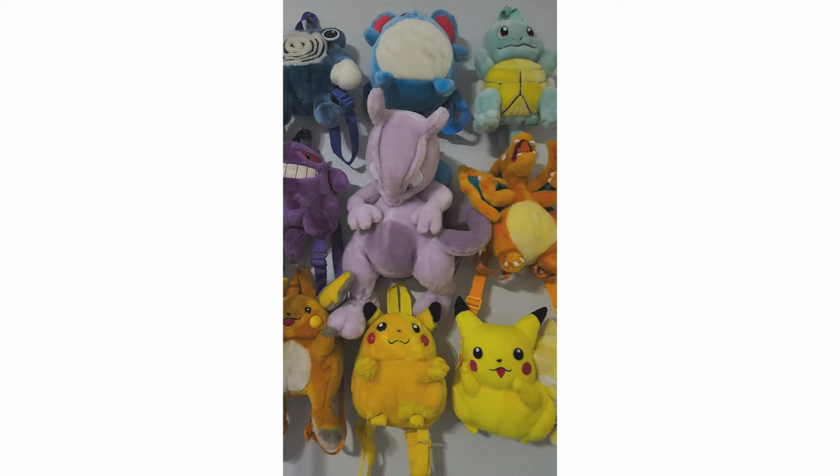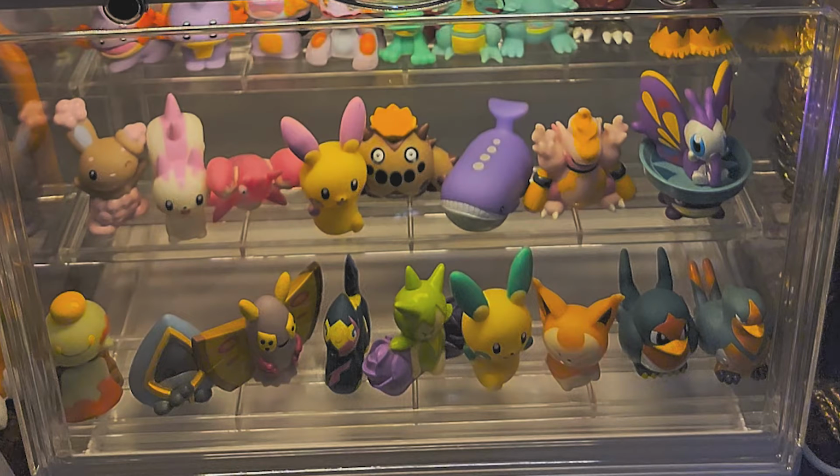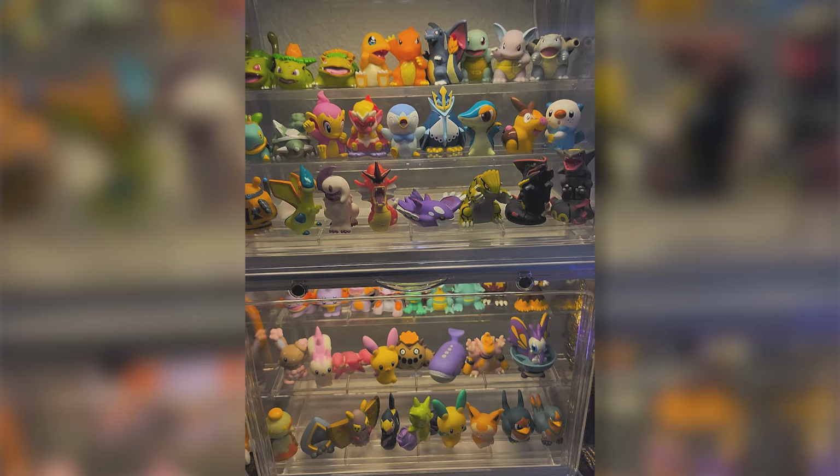Looks like you have a number of different Pokemon backpacks. Getting into these figures, I do believe these are kid figures. I want to say Bandai makes them, because there's a Garchomp in a very similar style that I was looking for. So I'd love to see all of these different ones. They're just so cute and chubby, all squished down like that. These are super rad, and I love that you have them in these shoe display boxes, keeping them clean.